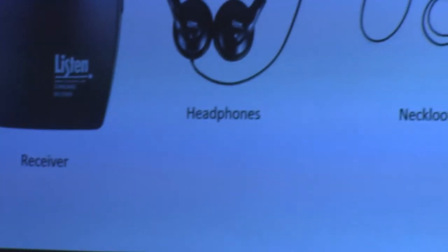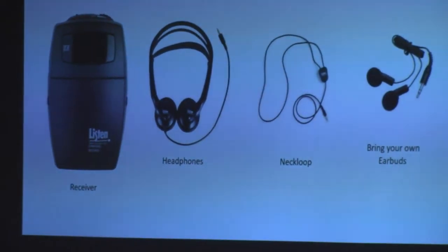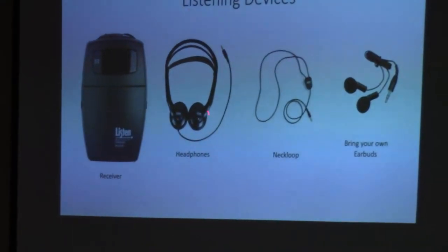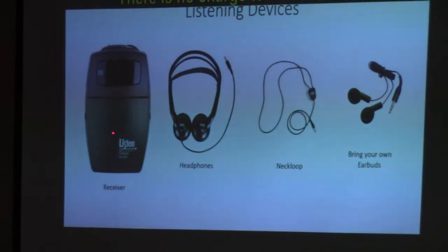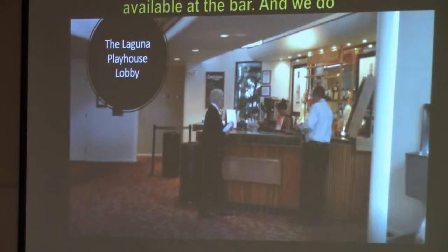We also have a number of similar assisted listening system technologies from Listen Technologies, which look like this. You can bring your own headphones or rent one from ours. There's no charge to rent. They're available at the bar. And we do have the induction loops as well.